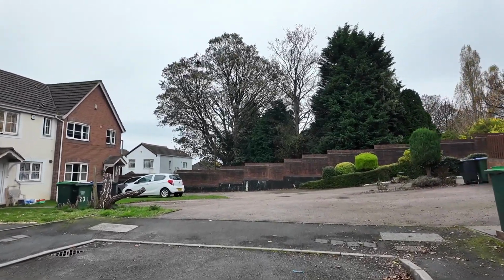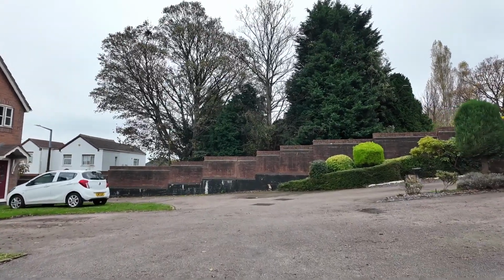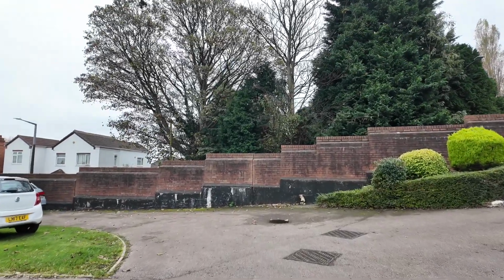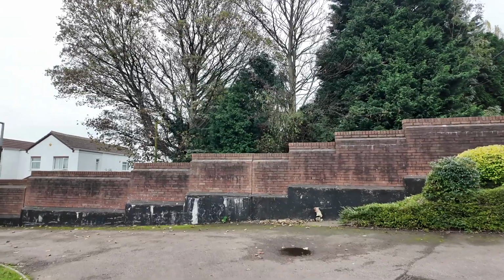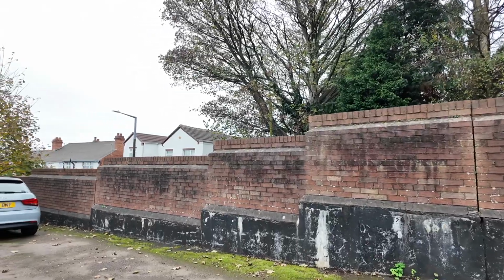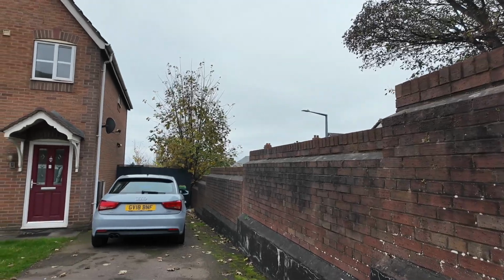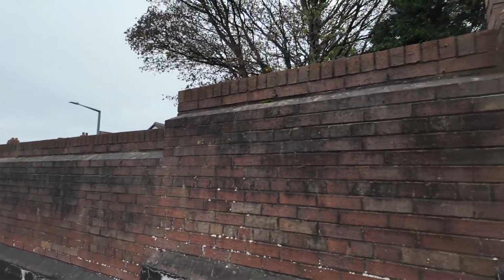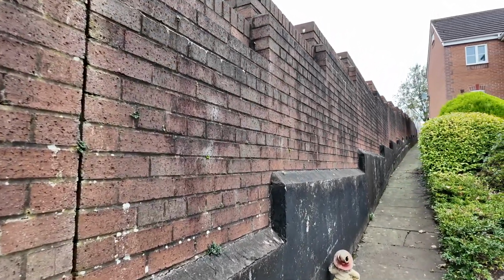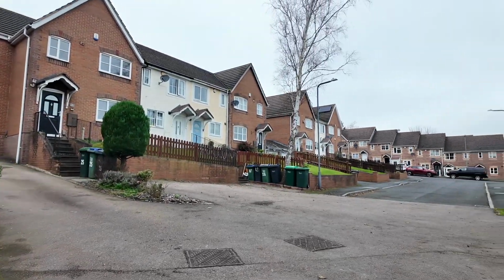But looking ahead, you can still see we've still got some main walling of the school straight ahead, and beyond the wall is Coles Lane. Yeah, you can still see the wall. It just kind of ends there, just by that car. I think that's a private path to somebody's back garden.